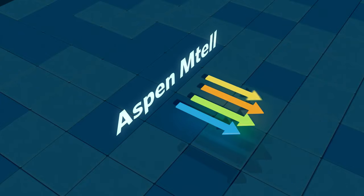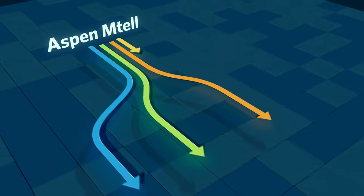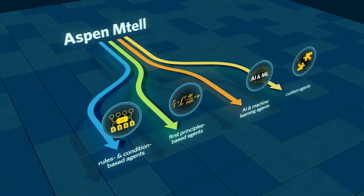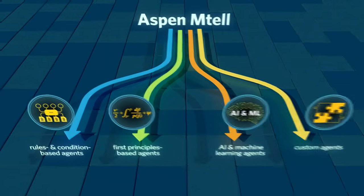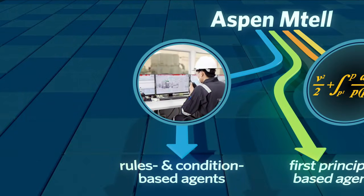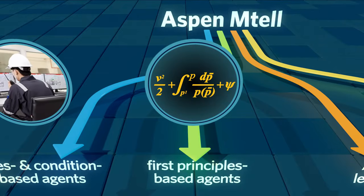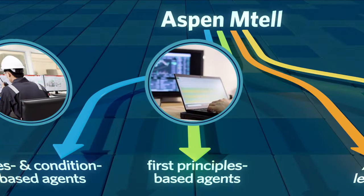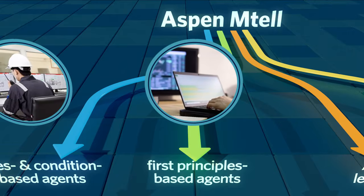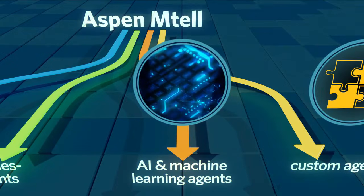Integral to AspenTech's success are various agents that combine engineering and data science expertise to monitor data streams. Rules and condition-based agents alert at the slightest deviation from expected data ranges. First principles-based agents delve deep into governing engineering principles to assess asset performance and degradation. And AI and machine learning-based agents detect anomalies and predict failures before they disrupt your operations.